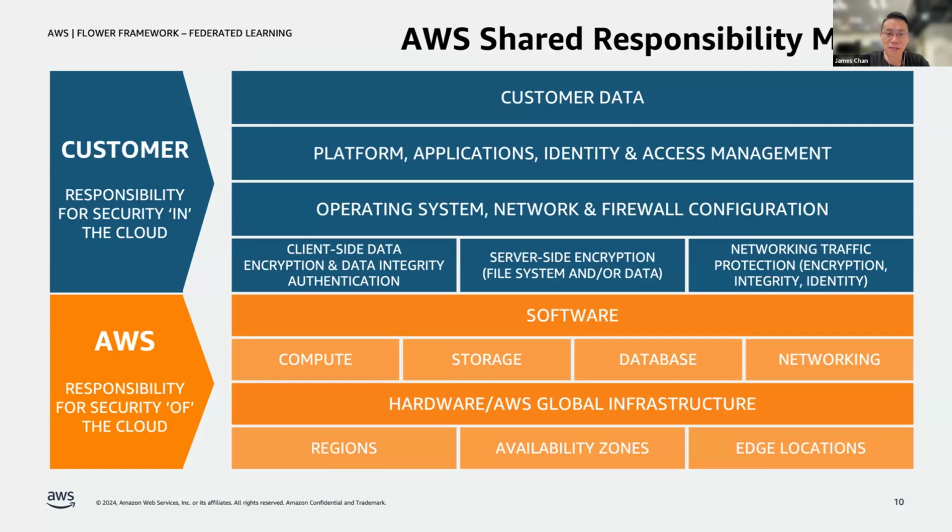This shared model offers 2 key benefits. First, it reduces your operational burden by letting AWS handle infrastructure security. Second, it provides you with the flexibility and control to tailor security measures to your unique needs. Remember, cloud security is a partnership, and understanding your role is crucial for maintaining a secure AWS environment.